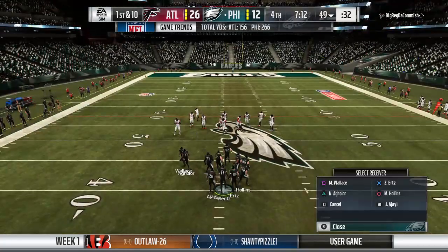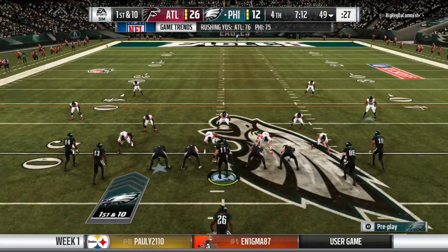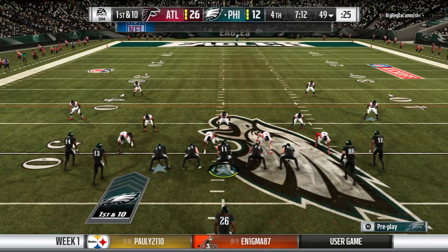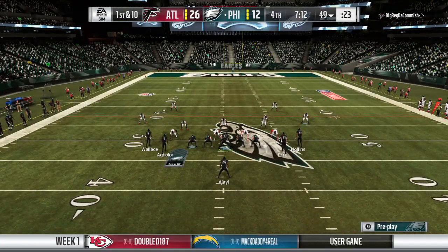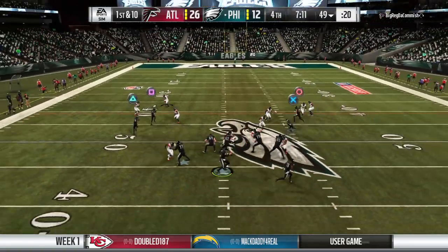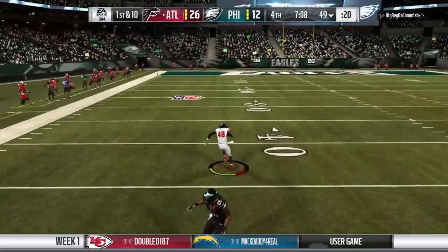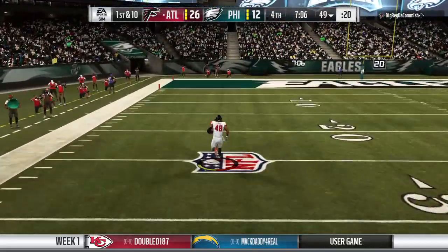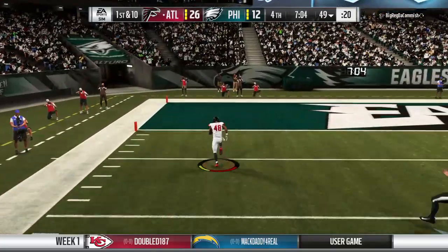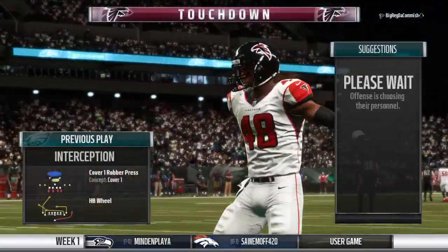Here comes the Eagles offense now as they get set to take over. Wentz and the Eagles now with a 1st and 10, just shy of midfield at the 49. Now Wentz to try again. He rifles one that's intercepted by safety Ron Parker, and he will score. Touchdown, Falcons.